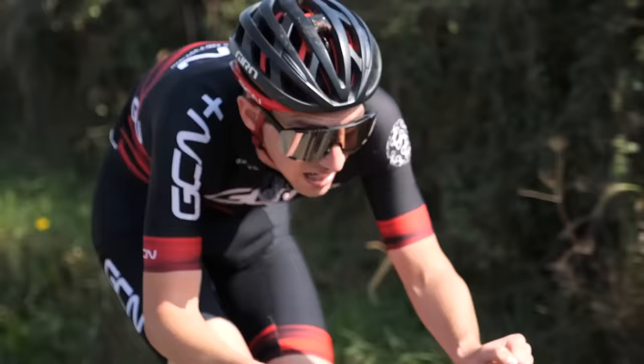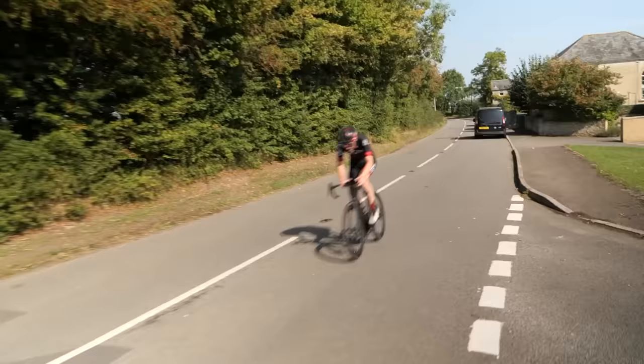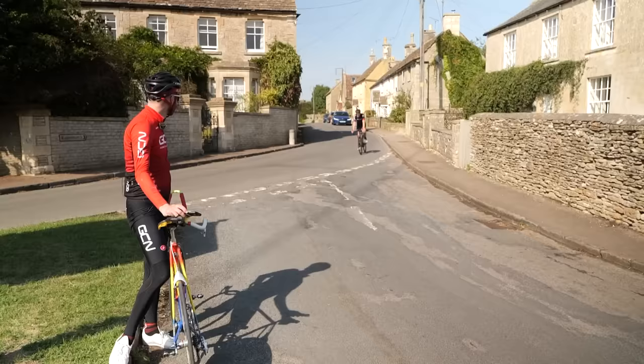No sign of Si yet. Thought he was going to be really fast. What a load of rubbish. Here he is.